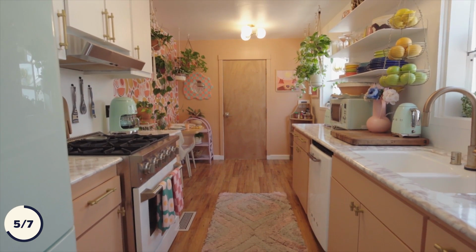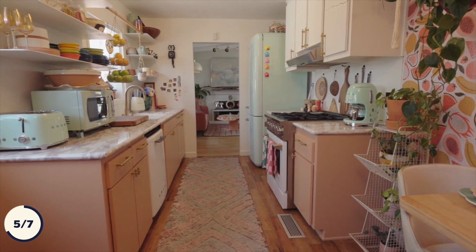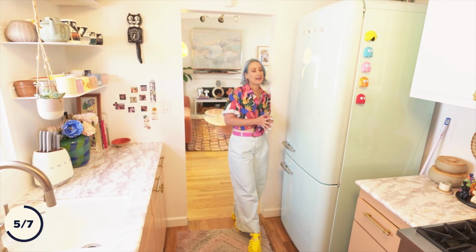And this is my colorful, whimsical, vintage 50s kitchen with the mint and the peach. I redid this space.